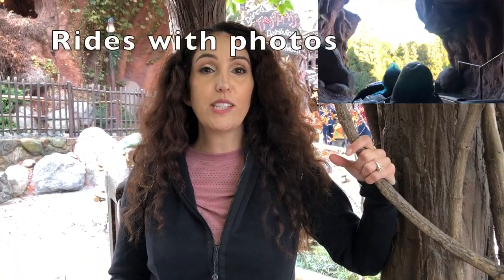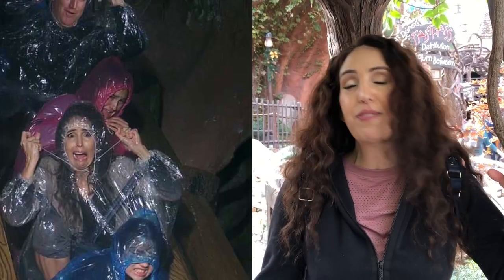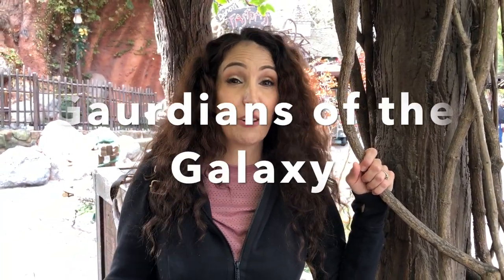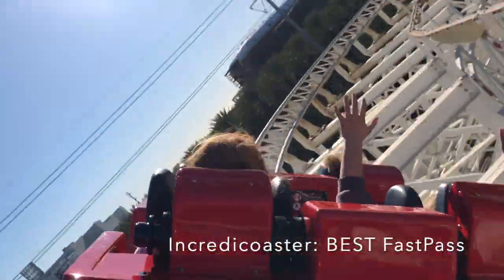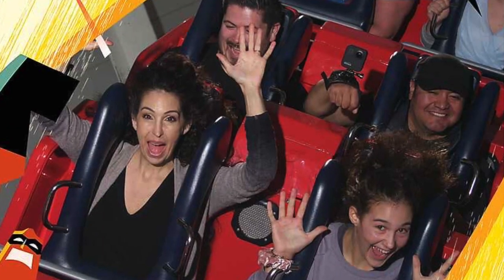One of two rides with a family photo option, or just a photo option, I guess you could say. This one and Space Mountain. That's why you don't want to single ride these rides. The photo option is the most fun with people you know, with family, with the friends, with your party that you came with. It's a great option. In DCA, the attractions with the photo option are Cars, Guardians, and Incredicoaster. You can single ride all those, but I would suggest that you ride them with your party so you get a great photo. And definitely plan your photo before you go on the ride so it's more fun for memories.